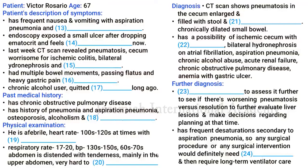Since you have frequent desaturations secondary to your aspiration pneumonia, any surgical procedure or any surgical intervention would certainly require intubation, that would then necessitate long-term ventilator care. So I will look at your CT scan and make decisions based on the findings.